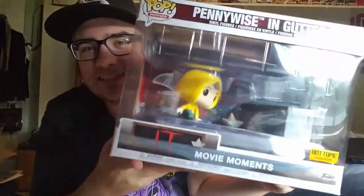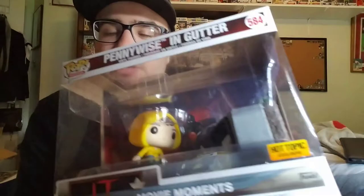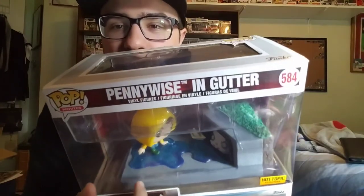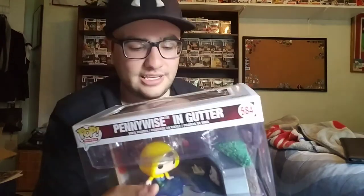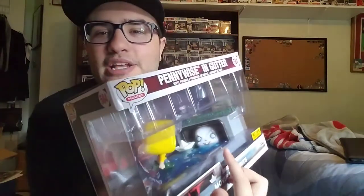It is the Pennywise in the gutter. Guys, Hot Topic exclusive. This thing is heavy, too. Because you have Georgie, who I have, Chase Georgie, as you guys saw last week. I pre-ordered the Amazon Pennywise with his arm. So I have the scene right after this: Georgie running in his raincoat on the water, on the street. There's all the water, his hat, his sailor paper hat. Grass on top. Here's the grass, the soil, the gutter, and Pennywise inside.